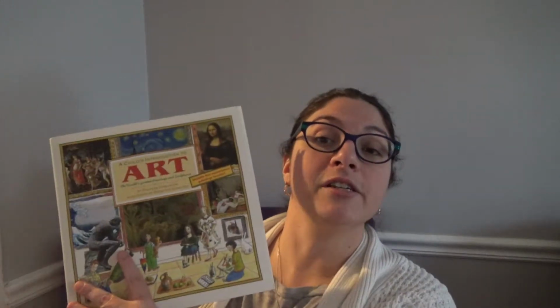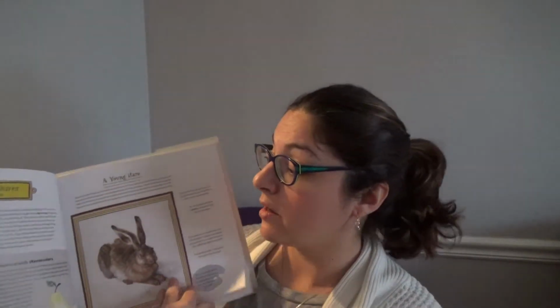Last year we did not have an art program because we did not use Seton. We used a hodgepodge of stuff. We did A Child's Introduction to Art. This book is amazing. It goes through all different kinds of artists and what means and media they used for their artistry. And so this was amazing.